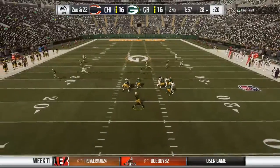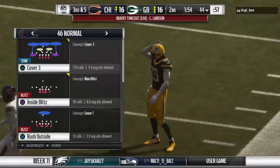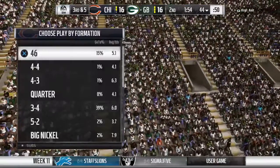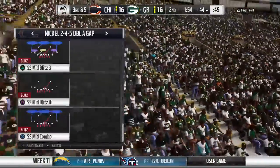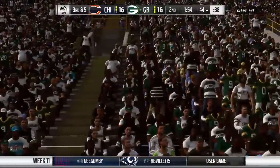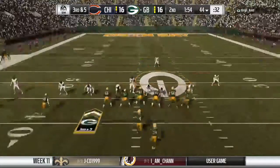Out of the gun, they'll look to throw. Throw left side taken in by Miller. And he'll get up near the 45. They'll spot it at the 44. The Packers on third down, just 1 for 3 thus far. This will be 3rd and 5.